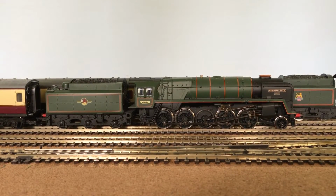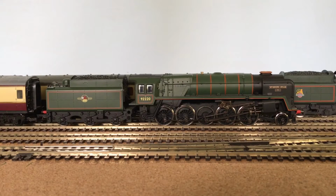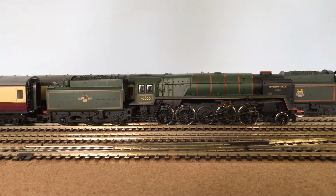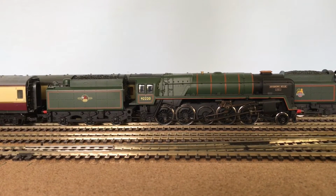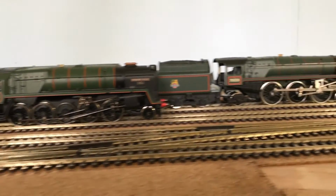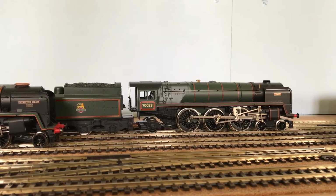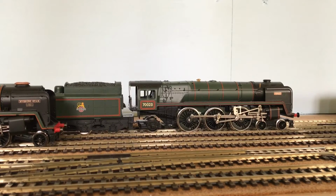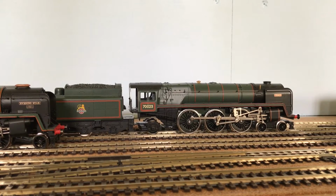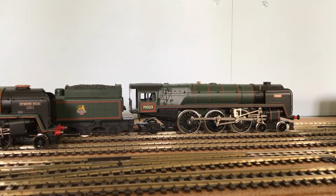You'll recognise some of these locos now. In front of us here is Evening Star. It's the Hornby version, from the Railroad range, which I gather is not only less expensive, but perhaps less detailed. But it's a good runner, and I like it actually. It's a nice locomotive. Behind it is Britannia class Venus. Don't like the name. It came as part of a set called the Bristolian. Not sure if Venus was a regular at Bristol, but that's a nice looking locomotive.